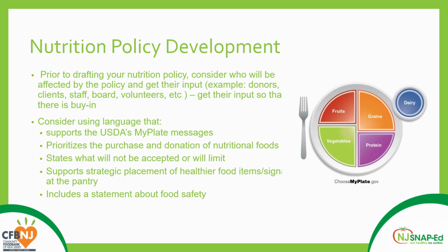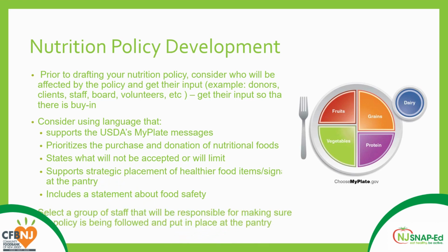Consider using language in your nutrition policy that supports the USDA's MyPlate messages, prioritizes the purchase and donation of nutritional foods, states what will be accepted and what will be limited, supports strategic placement of healthier food items or signage at the pantry, and includes a statement about food safety. You can also select a group of staff that will be responsible for making sure the policy is being followed and put in place at the pantry at all times.